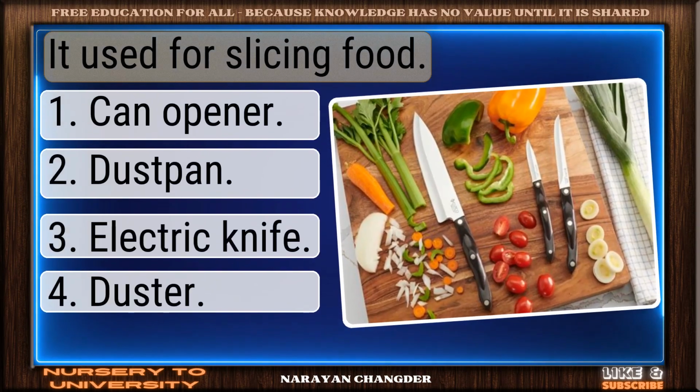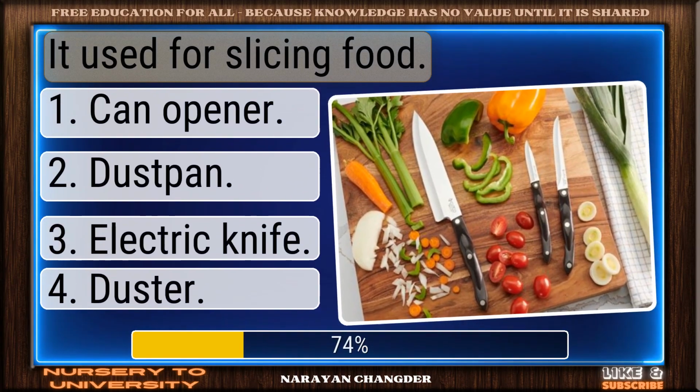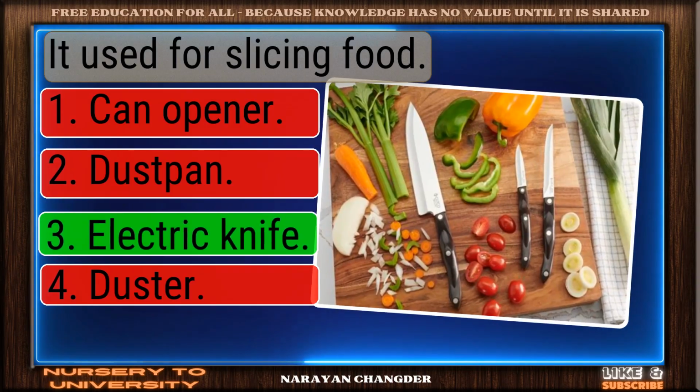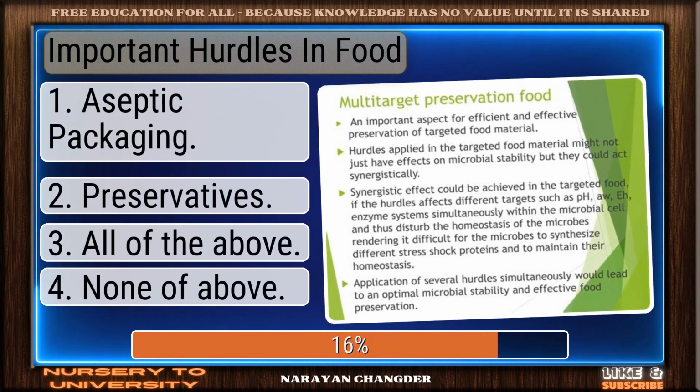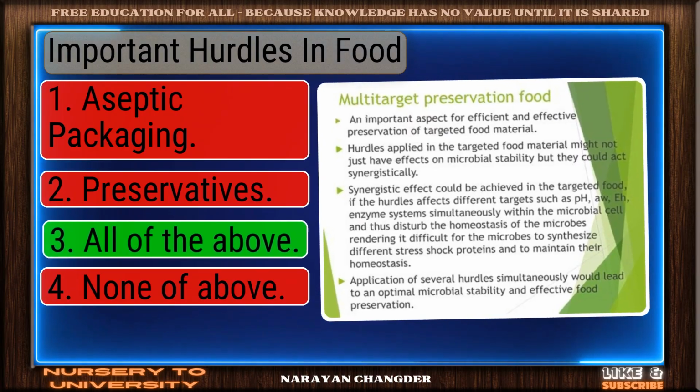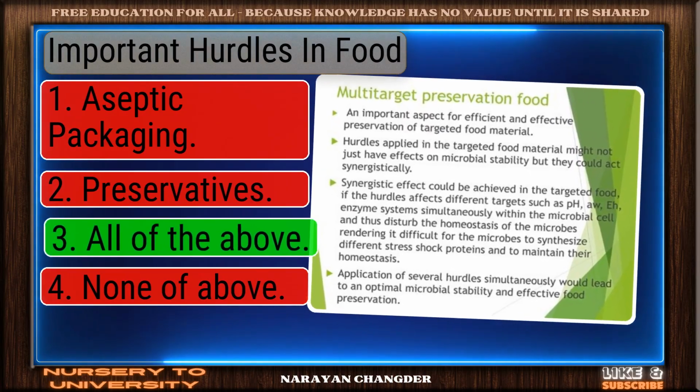It used for slicing food. Perfect. Electric knife is the correct choice. Important hurdles in food. Nicely done. All of the above is a solid answer.